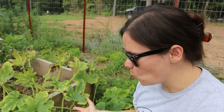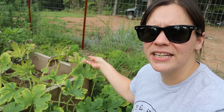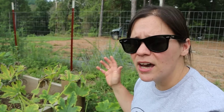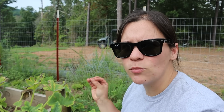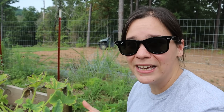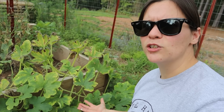So my acorn squash here, it's doing all right. Some of the leaves are wilted and have turned brown, but I also think I did have a squash bug infestation going on, so I have been spraying it down with neem oil, but I'm finding that neem oil isn't working as well as the Dawn dish soap solution that I was making for my bug pest control. So I might give the neem oil a little bit more of a try, but it hasn't killed my plants.